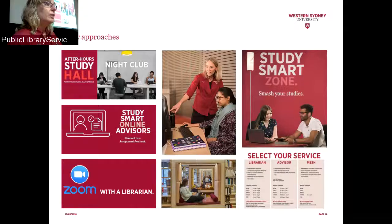But we'll always have, in the middle of the day, a librarian also available in that same space where they can collaboratively work on what research needs there might be, what help there might be with referencing and so on, and also how they're going to put all of that together and present it as their new knowledge. And that's a very, very popular service.